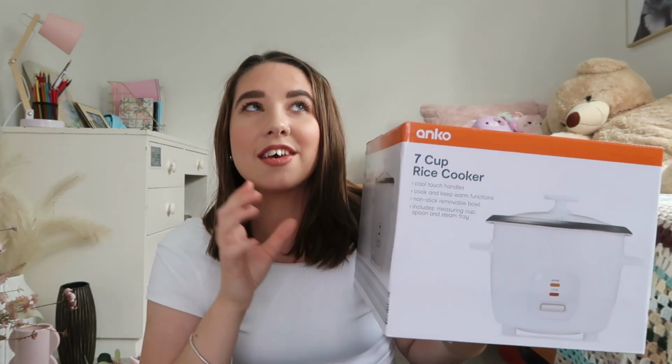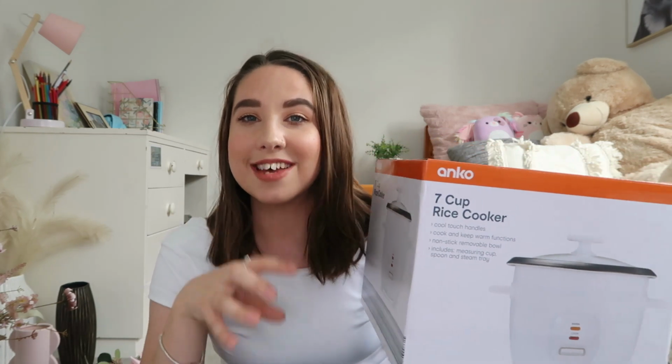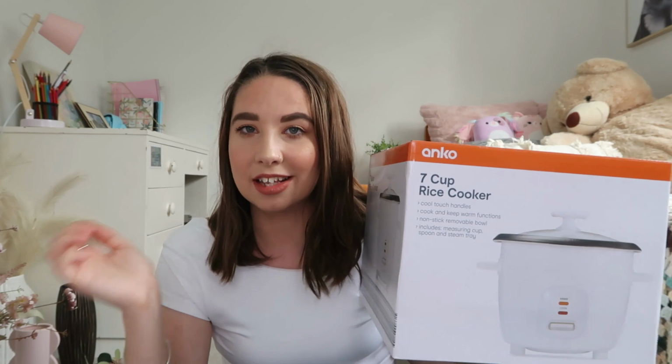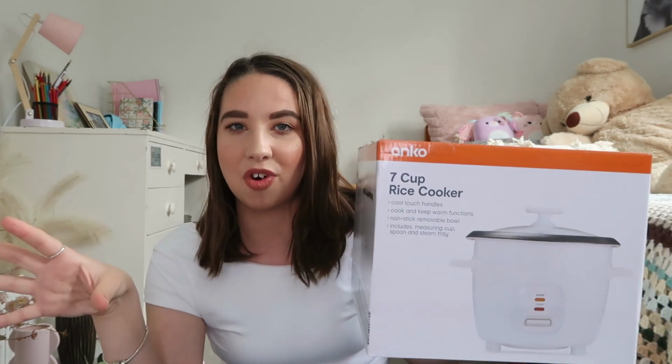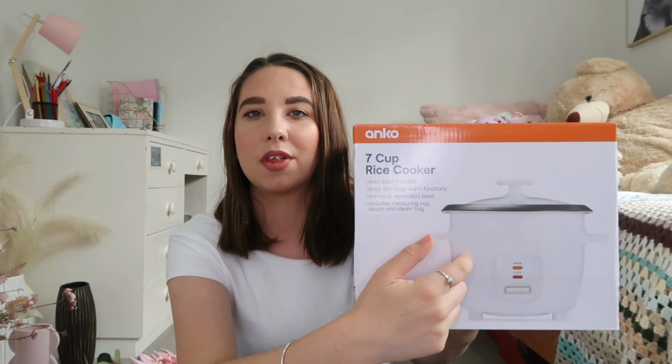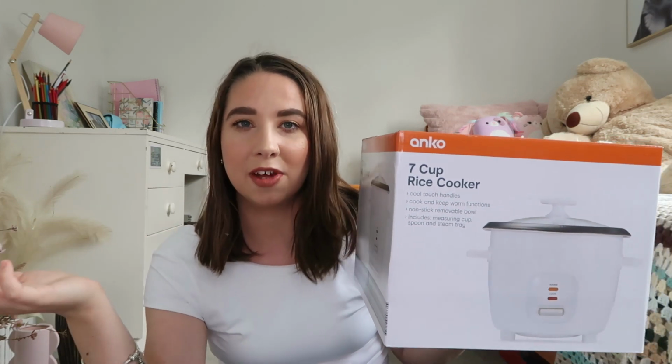Having this is so good because the rice doesn't stick to this little pot thing, and it's also really easy to clean. It literally takes me like 2 seconds to just wash it and set it to dry. It cooks the rice so fast as well, and you literally just put the rice into the little thing here, fill it with water, and then just let it do its thing. That's all you have to do. So then you can spend time cooking other bits and pieces.